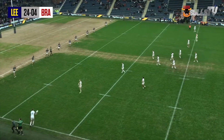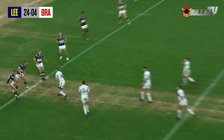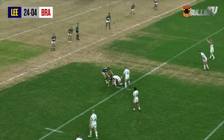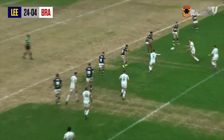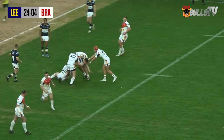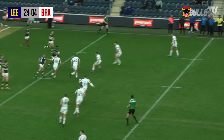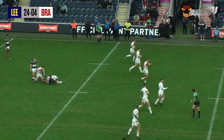Bradford 35 metres out from the Leeds line. Can their perseverance, their hard working effort see them cross the line? Bradford now with Flanagan to Lilly. Ball's gone to ground here. Jaden Barraclough not able to keep that one in. And another chance gone begging here for the Bradford Bulls as Leeds are back in possession.